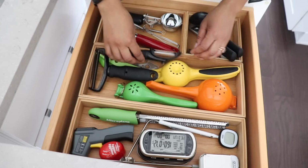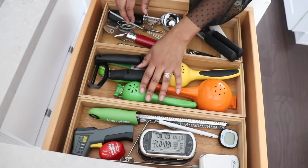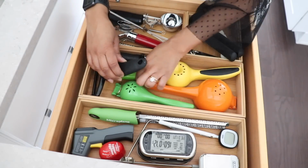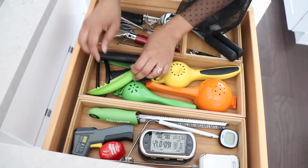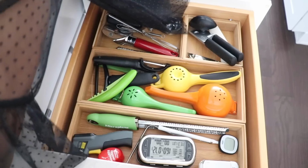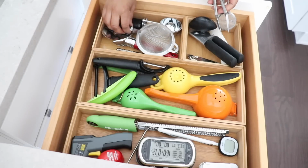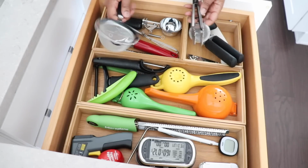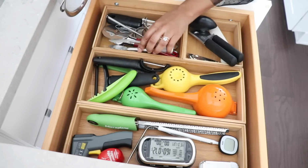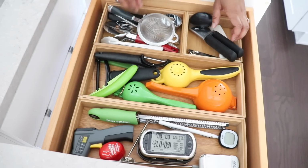Yeah, why not? We got the peelers and the squeezers, peelers and squeezers. They go together. Love it. And this, I mean, I don't want to, like, this guy, on top. There.